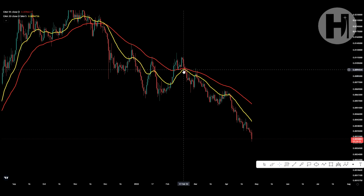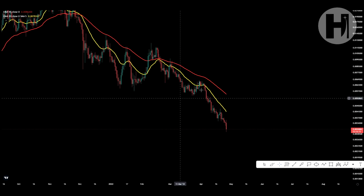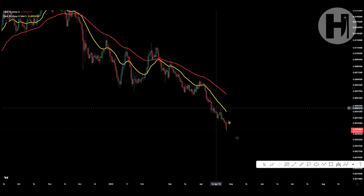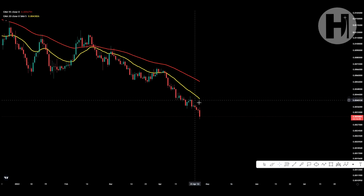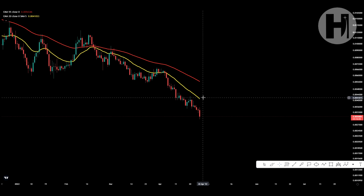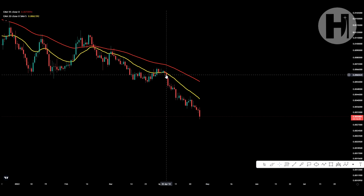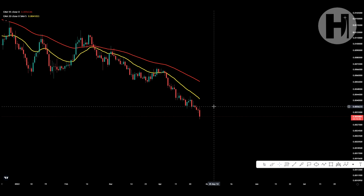This happened in the middle of February. And ever since then, it's been an ugly downtrend, to say the least, for Multivac. And you're getting a bit overextended from the 20 EMA, from the yellow line over here. And usually this means that you can potentially look for a backtest of resistance relatively soon. And as you can see, you haven't had a touch of the 20 EMA since April 5th. So quite a long time, actually more than 3 weeks at this point.